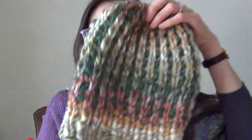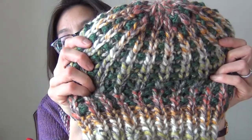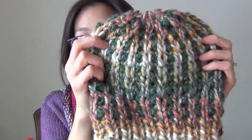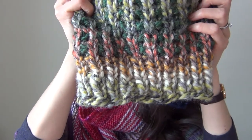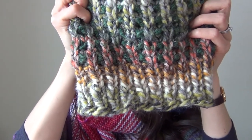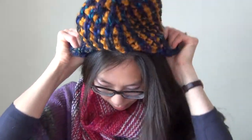And of course, if you want to adjust the height of your hat, just do more repeats of the pattern so you can make it more fitted or more slouchy. I used Lion Brand's Wool Ease Thick and Quick, and it worked out really nicely. I initially was making one for me and one for my husband, but he claimed both of them, and that's okay because I have more color plans for my own.